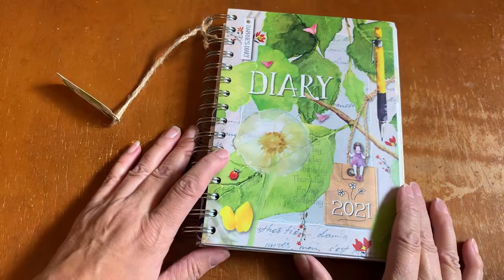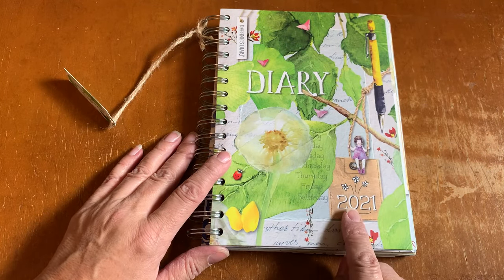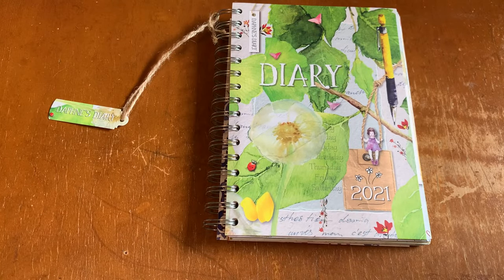Okay, and they also gave me this diary. It's an old diary that I want to make journals from. And I'm just walking. What do I have? I don't know if I have any pages done up that might have some stuff in it.